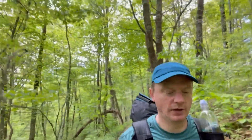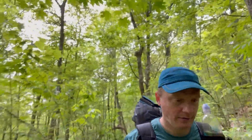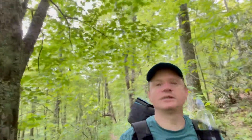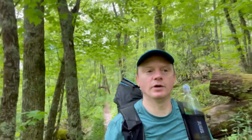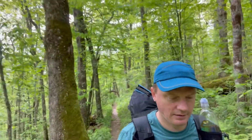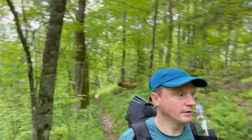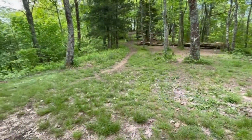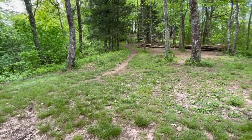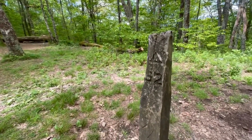Now I've got about 5.4, I think it is, to Smokemont campground area. So today, I'm headed to Cabin Flats campsite 49, I think it is. I've stayed there before on a previous loop. And it's a really nice campsite. Speaking of campsites, this is campsite 52.